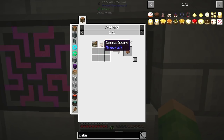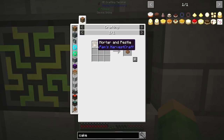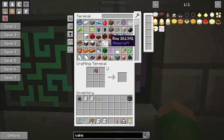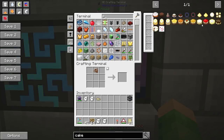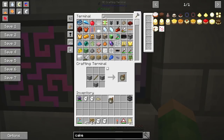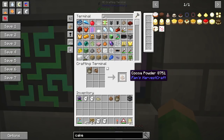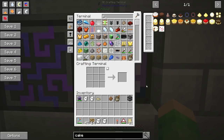Cocoa powder is maybe the mortar and pestle and cocoa beans. Have we not got? We can make that, can't we? We've got that surely. We haven't got a mortar and pestle. Thought I had the pestle and mortar already done. Boom. Let's make one. There you go. I'll make a couple just in case. I don't know if they get used or not. We'll make a few of you. There you go. I didn't need the second one. Or maybe I did. I did use it. Okay.